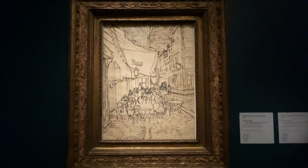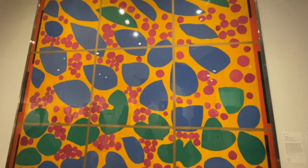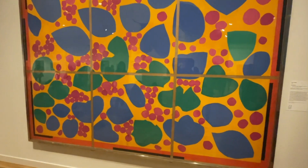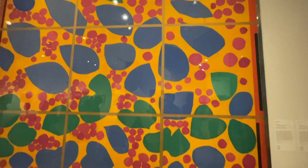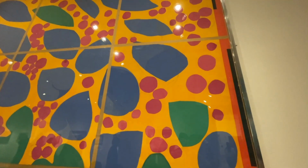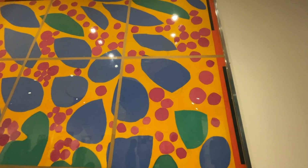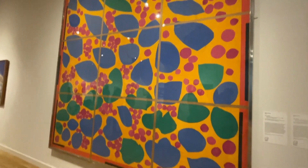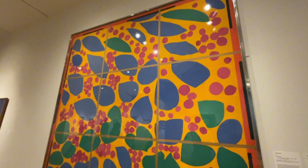Interesting. Wow. Now, this is the last artwork I would like to show you guys before we leave this exhibit. This is artwork by Henri Matisse, and it's called Ivy and Flower. Wow. The artwork is in multiple different sections. Wow, interesting. All of the artworks here are very beautiful, and I truly appreciate each and every single one of the pieces to its full value.